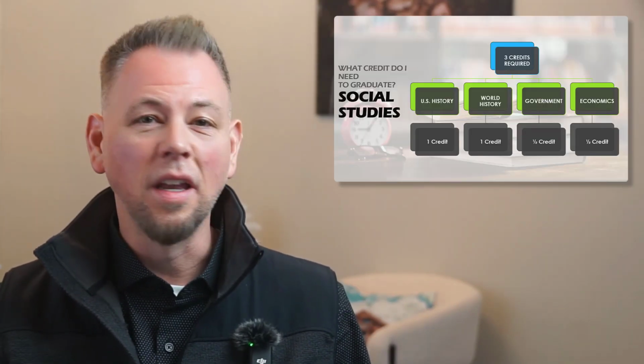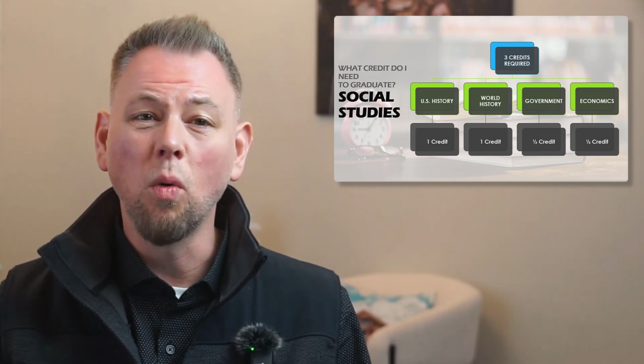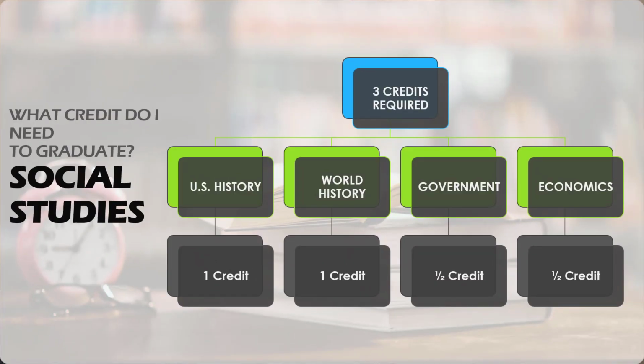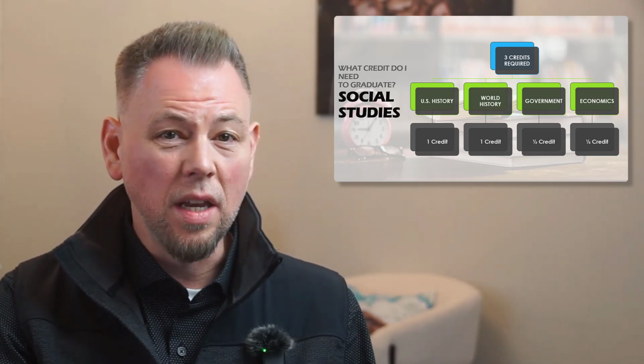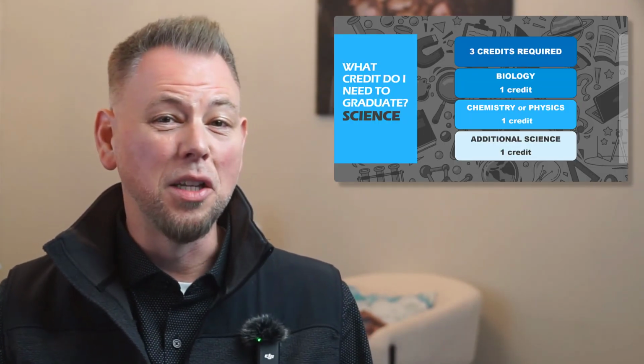Taking a closer look at our social studies curriculum requirements, we see that students are required to take 3 credits. With those 3 credits, students need to take 1 credit of history, 1 credit of world history, as well as a half a credit of government and a half a credit of economics. While this is what a majority of students will take, there are additional course options available to meet these credit requirements. Next, let's take a look at the science curriculum.